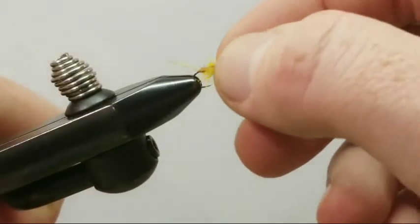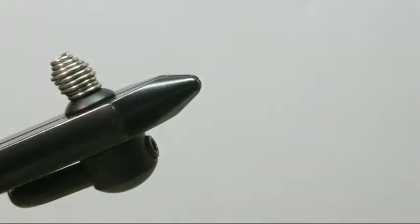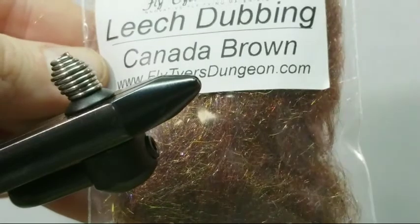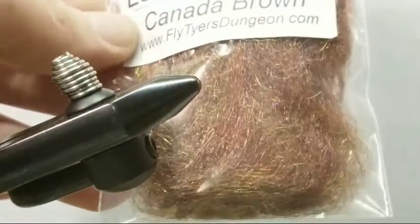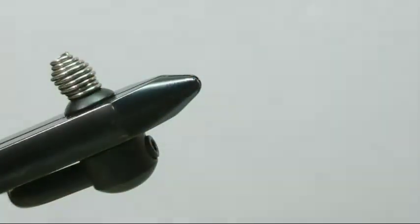This time we're going to switch our dubbing up just a little bit. We're going to swap out the Zelon pheasant tail, and for giggles and grins, I want to try this Leech dubbing in Canada Brown. This camera and this lighting situation really doesn't do this dubbing much justice. It's got a lot of sparkle and pizzazz.